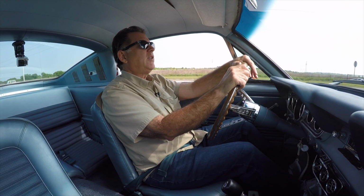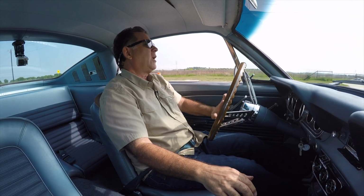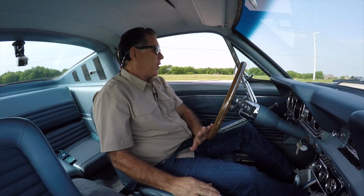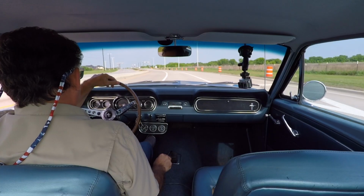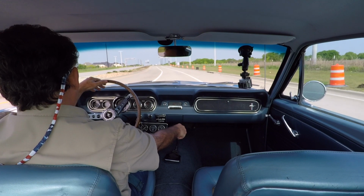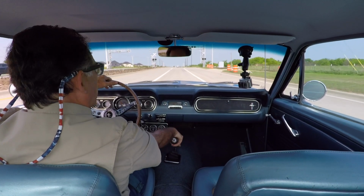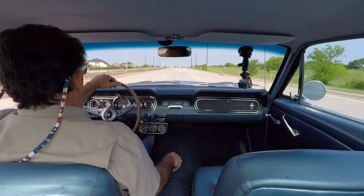Okay, watch how easy it is to steer this little thing. It's a power steering car. Okay, so palm of one hand, hard U-turn right here. It's pretty impressive. Rough railroad tracks right here. No problem.